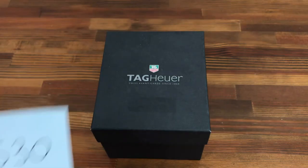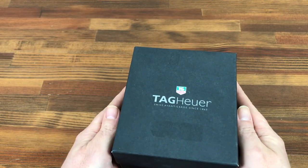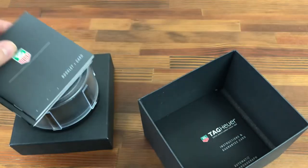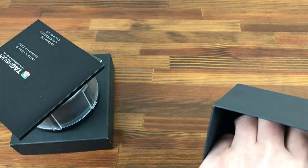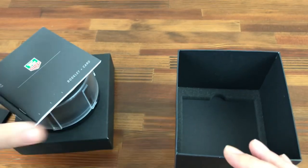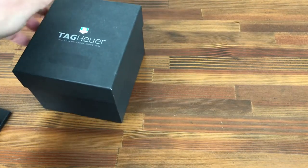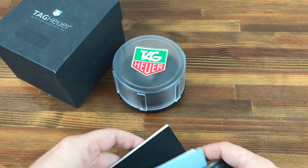This is a video to show this Tag Heuer watch box for sale. This box comes with booklets. Quite a lot of booklets for this.